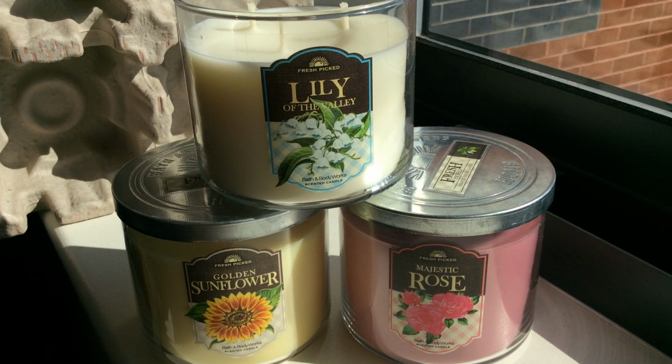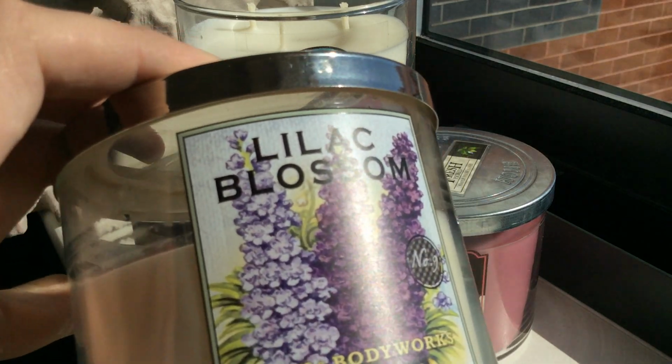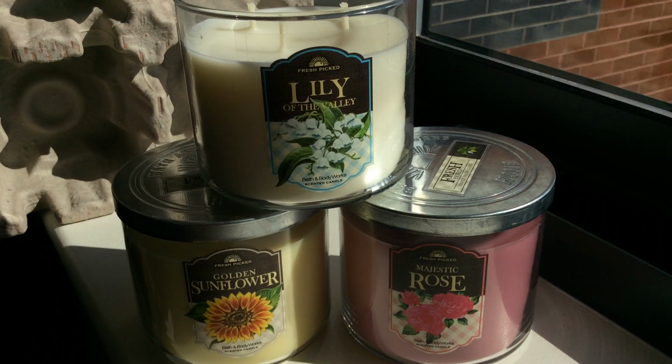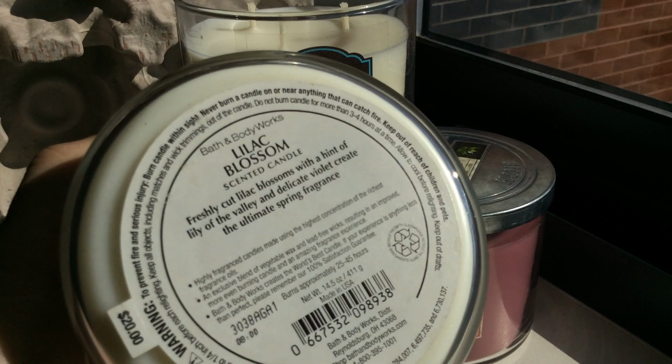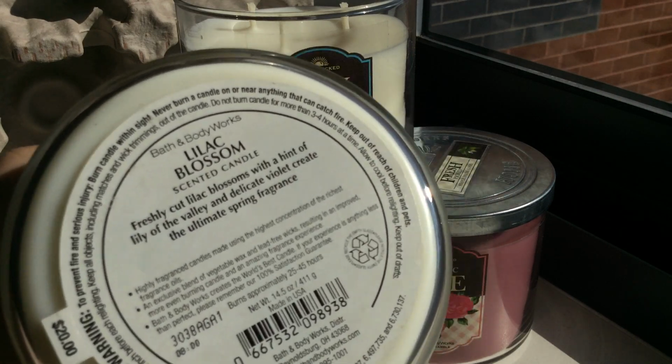And this one, if I compare it to, say, last year's Lilac Blossom here, I mean, they're clearly different scents, and Lilac Blossom came out again this year. Lilac Blossom is more of a strong, pure lilac. But Lily of the Valley kind of just seems like a subdued version of that. Less of the fresh green. Not that Lilac Blossom has green, but, like it says here, freshly cut lilac blossoms with a hint of Lily of the Valley and delicate violet create the ultimate spring fragrance.